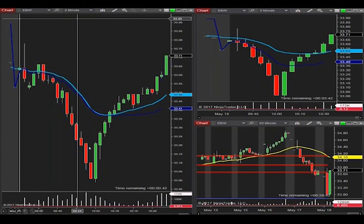This is an if-then plan, right? If that comes into that area with those rules that we have, then I can expect a high probability trade. All right. This makes sense, everybody?